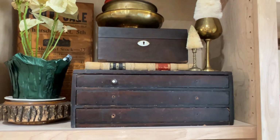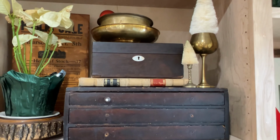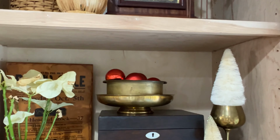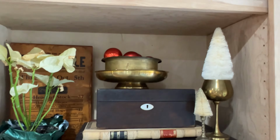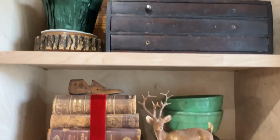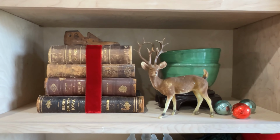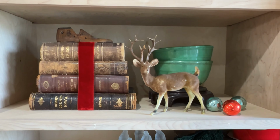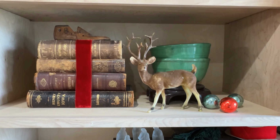Here, I just have a nice stack. I've got some bottle brush trees in a goblet and a candlestick holder. I put some ornaments up here in a couple stacked brass bowls. Otherwise, we have just layered things here, coming down to where I put the ribbon on the books. I just thought it kind of gave a pop of red, helped tie in the red. I tried to put something red in each section of the built-ins, essentially.